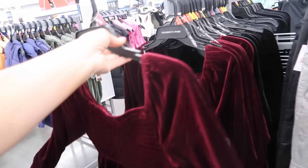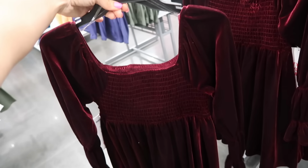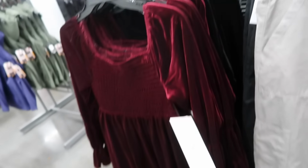Also in the velvet is this dress from Celebrity Pink. So it has the square neckline, smocking, balloon style with the smocking on the wrist with the balloon sleeve. Comes in the burgundy, also in black, and they are going to be $21.50.